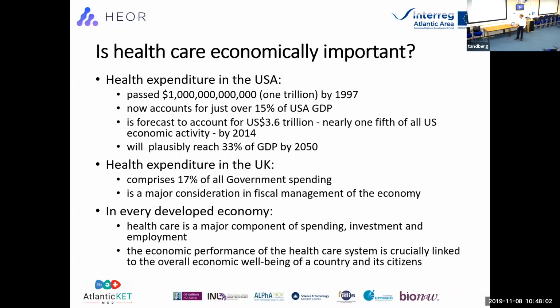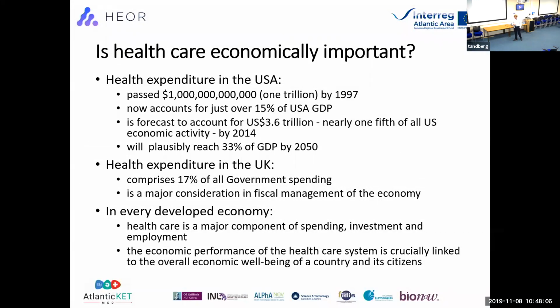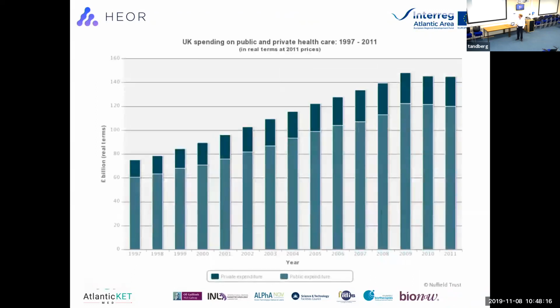And then in terms of economic performance, we know that there is a link between a well-functioning healthcare system and the overall economy. So it is incredibly important to the economy.